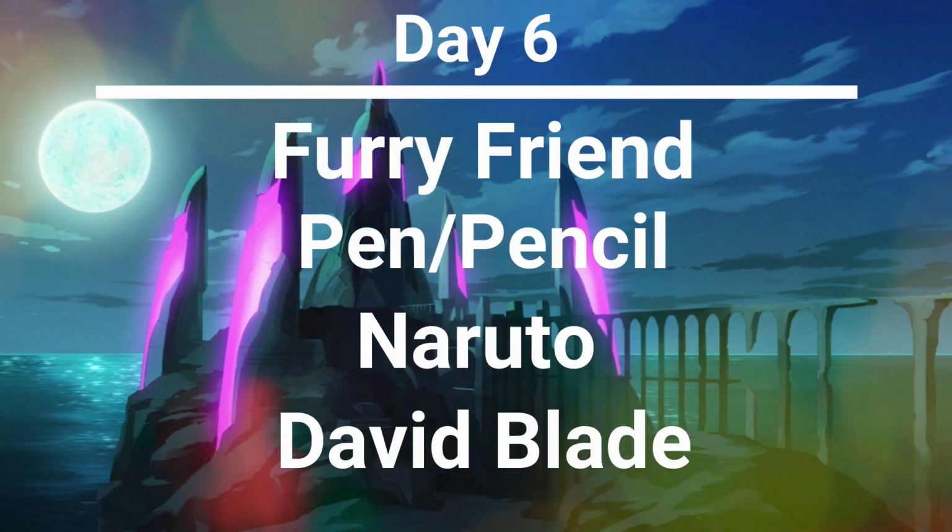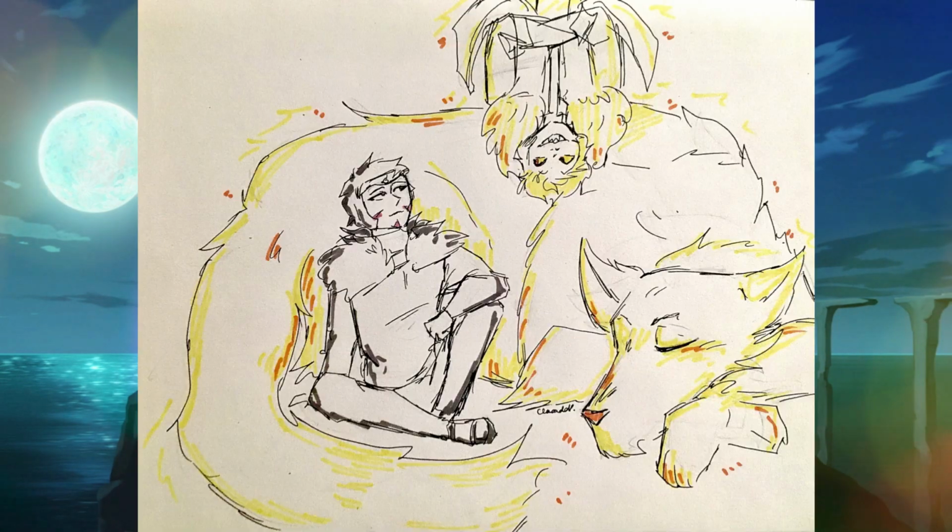Day 6. Furry Friend, Pencil Pen, Naruto, and David. The fact that Tobirama and David both have fur colours in their designs makes me very happy for some reason. The big wolf creature is called Sirius, and is the source of David's superpowers. I believe Tobirama deserves a moment of peace and quiet.